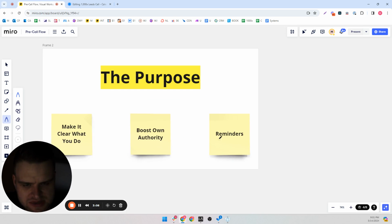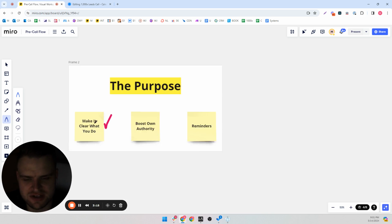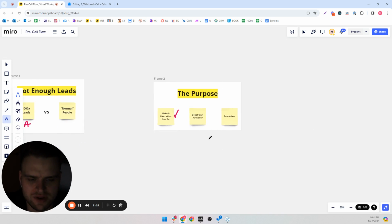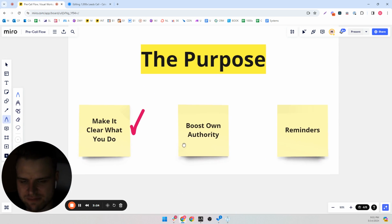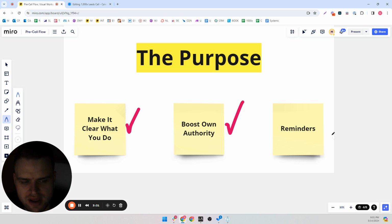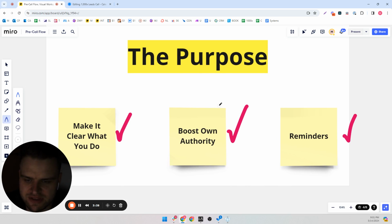And then the purpose of this, there's three purposes of the pre-call flow. Number one is to make it very clear what you do, because you'd be amazed, especially if you're going for the situation where you just go paid ads to book a call. Like, a lot of people don't even know what you do properly, and we can kind of mitigate that again by having the full funnel, but it's still a big problem. Number two is boost your own authority, and number three is reminding them to show up for the call. Like, these are the only purposes of the pre-call flow, but they're very important purposes.